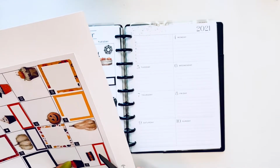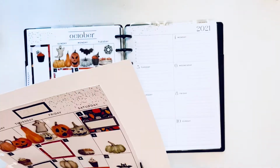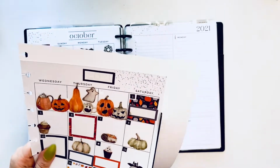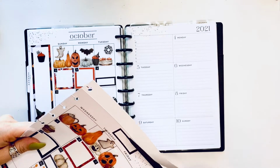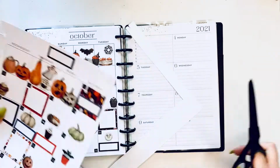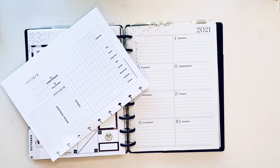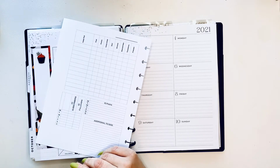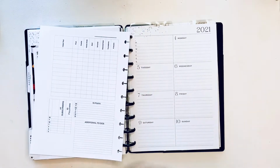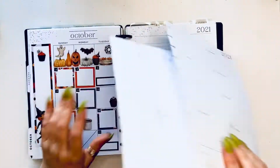As you can see, you get a peek at my monthly for October for this planner. I'm gonna quickly cut around it and we're gonna start the spread for the week of October 3rd through the 9th. Like I said, this will need to be redated, but I am good with that. I think I have established a routine of redating by now. So let me pull those pages out and here we go.